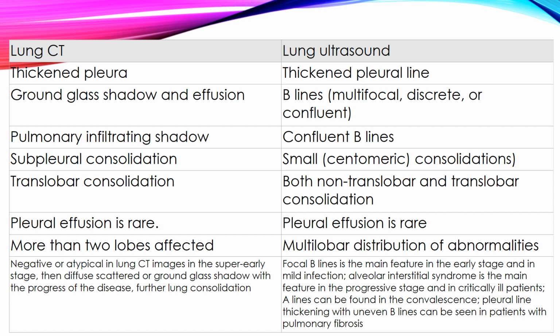Again, what you'll see on CT scan is a thickened pleura, that ground glass appearance, and effusions. You'll see pulmonary infiltrative shadowing, subpleural consolidation, and translobar consolidation. Pleural effusion is very rare, and usually more than 2 lobes are affected. In the super early stage, you'll see negative or atypical lung findings, but you'll see diffuse scattered ground glass shadow as it progresses with further lung consolidation.